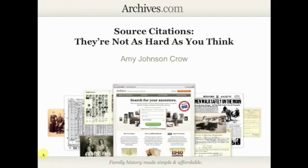This week we are going to tackle source citations. They're not as hard as you think. Now, if the thought of creating a good source citation sends chills down your spine and gives you flashbacks to your high school English class where you were graded on the accuracy and the format of all those footnotes and endnotes that you had to create, for the next few minutes, we're going to talk about how to create a good source citation without having all the anxiety.